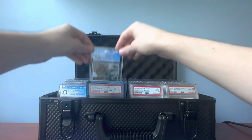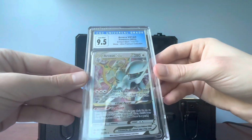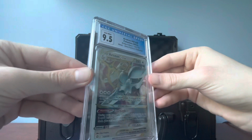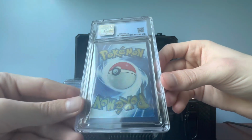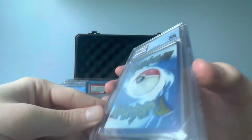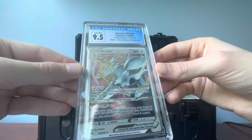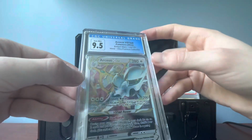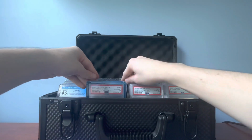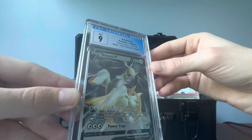Moving on, we have a metal card from the Arceus Ultra Premium Collection. These cards are not super special besides being the only other metal cards so far. I know that Pokemon 151 has some metal Mews in an Ultra Premium Collection coming. And we can look forward to those. I will be opening that up on the channel once it comes out. We have this one in a 9.5. And of course we have the Arceus V in a 9.